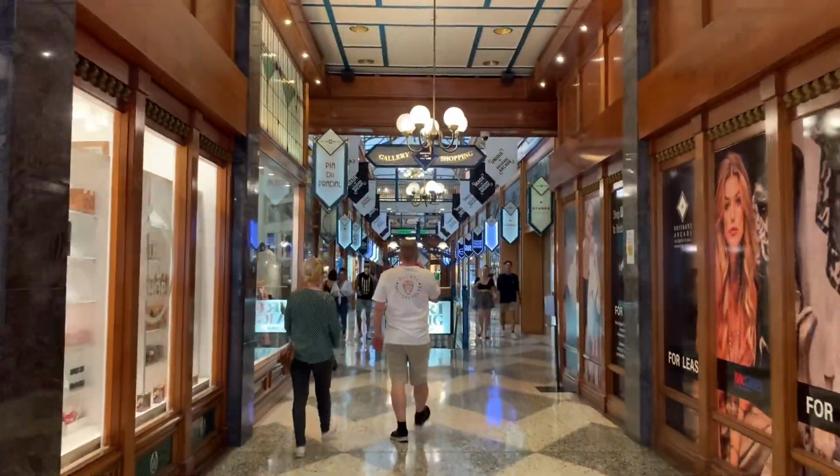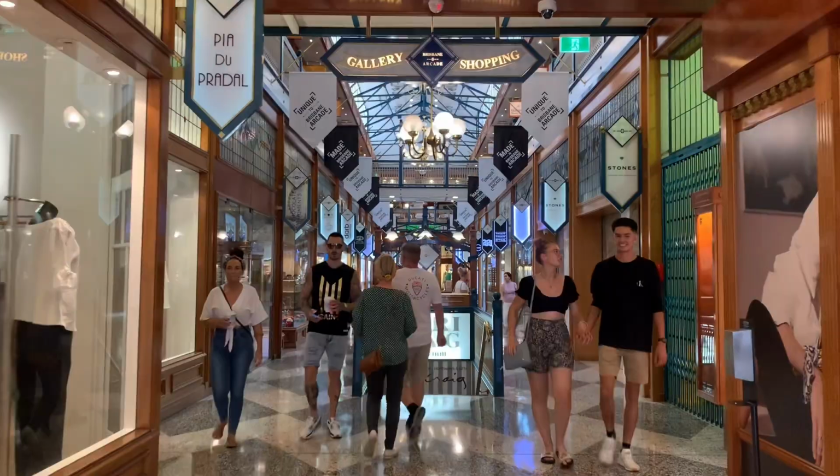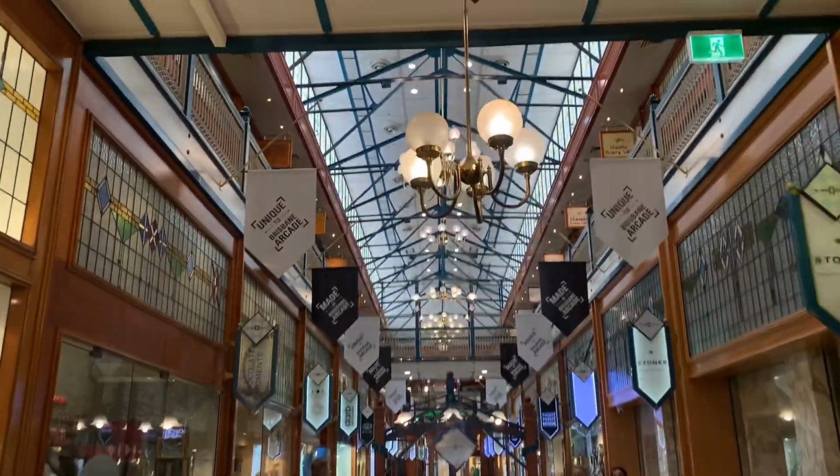Did you know that the Brisbane Arcade was built in 1923? It is one of the city's oldest shopping destinations.